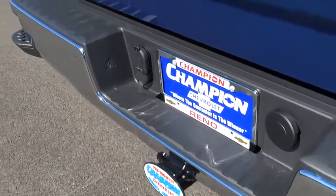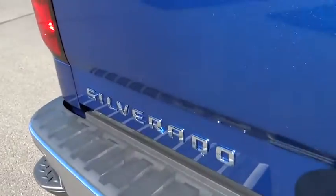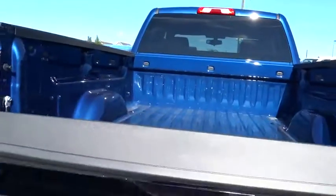package. If affordable style and reliability are what you're looking for, this vehicle couldn't be more perfect. Drive it today.